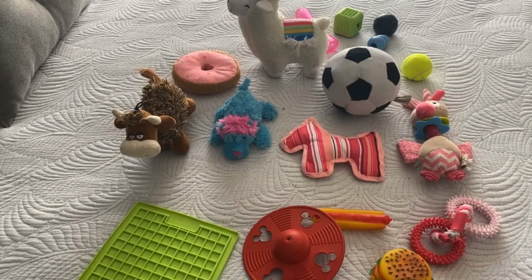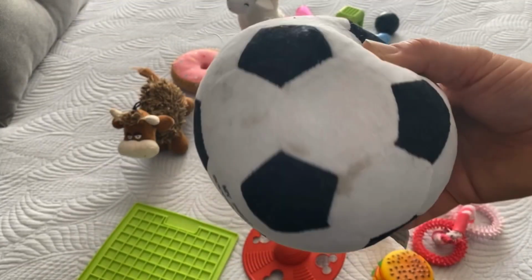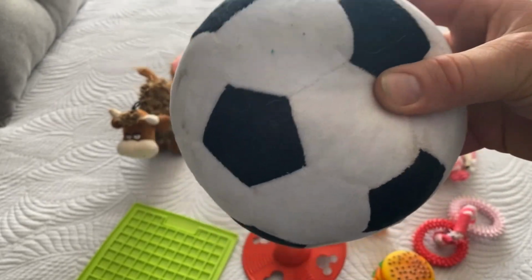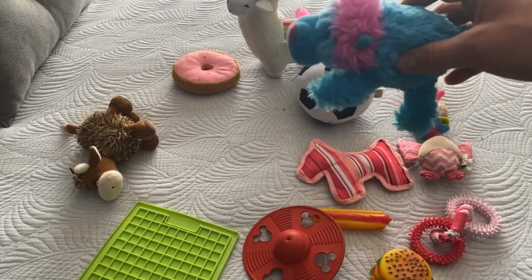Okay, all right, on to the soft toys. She loves playing with this. She just can't get enough of this soccer ball. It's been well used, as you can see. Dirty, dirty, dirty. She loves it. We have been washing these, so every so often Adam's been getting half of them and washing them.